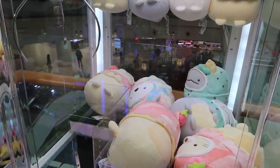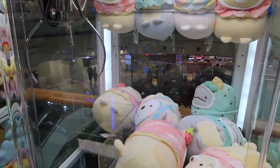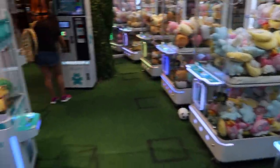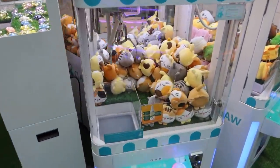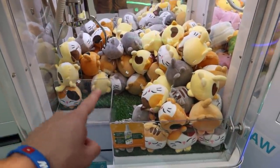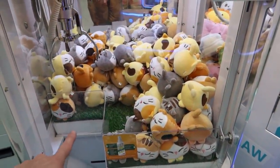Oh my gosh, Crystal, what are you doing over there? That machine is so loud. I want to see Crystal play this one though, whenever she comes back, because I want to see if the claw will actually pick those up. This has a big gap right there. I think with this one, you would cause an avalanche. Yeah, which might not be good.